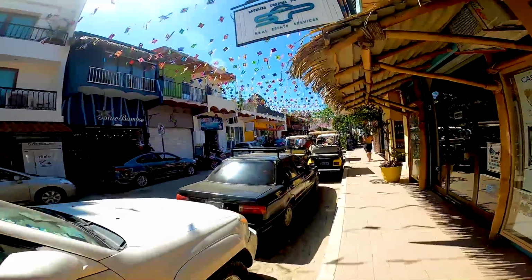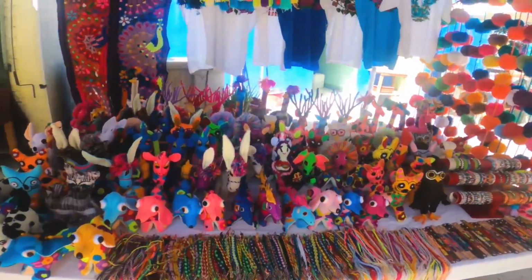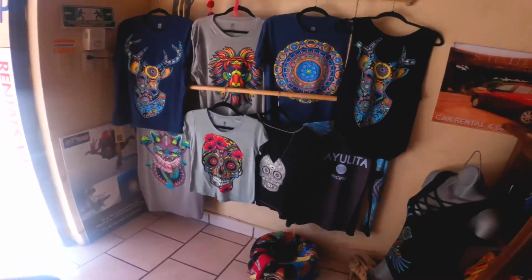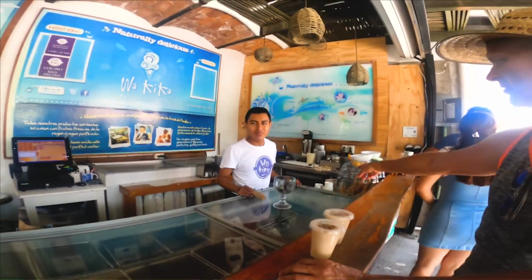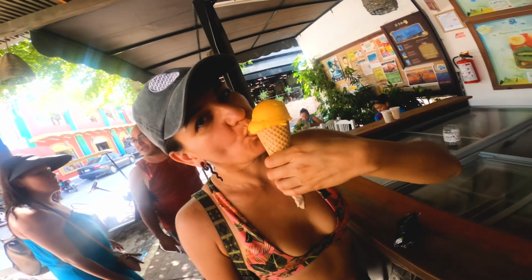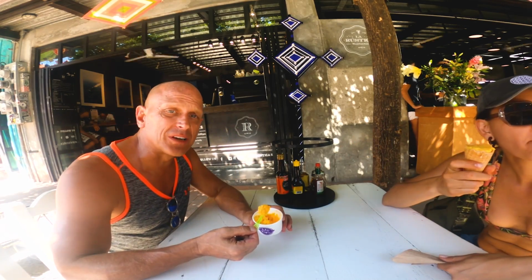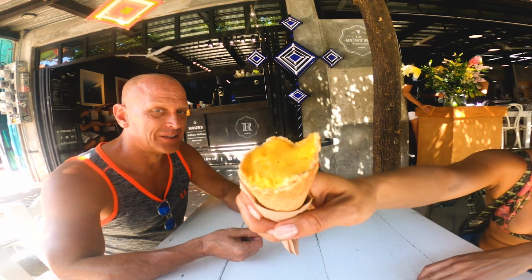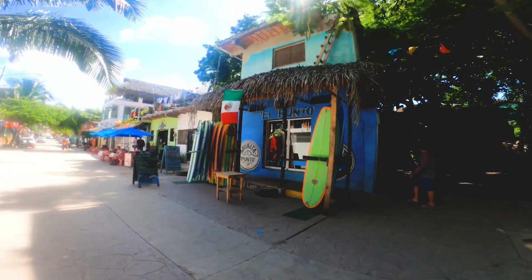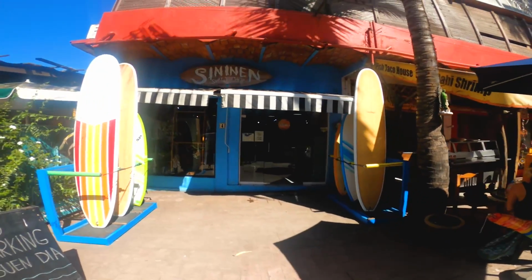There's a bunch of real cool shops everywhere that sell anything from artisan goods to beautiful glassware and funky t-shirts. We stopped at Wakika to try their famous sorbet. I heard it was good, but I wanted to check it out for myself. Really good, delicious. Probably the best I've had, I don't know. Gotta eat it quick though because it's hot here and it melts. Two thumbs up. Since this is a big surf town, there are plenty of places to rent surfboards and water sports equipment.